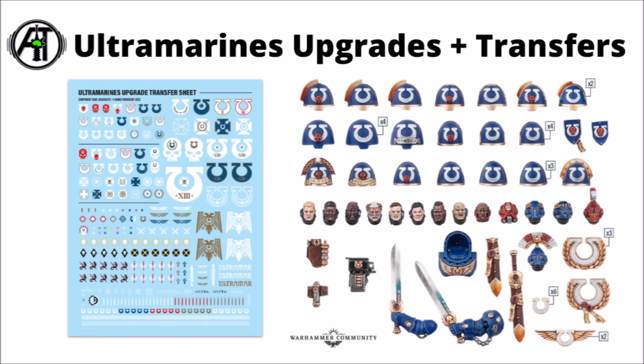Finally, we've got the Ultramarines upgrades and transfer sheets. We already mentioned them. Like Tigerius, they're going to have more impact and usefulness for people who actually collect Ultramarines, as opposed to more general Space Marine collectors.